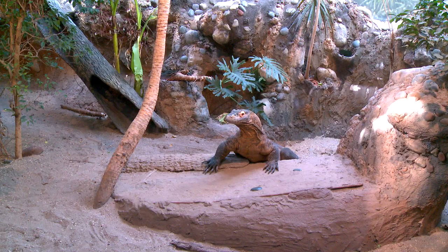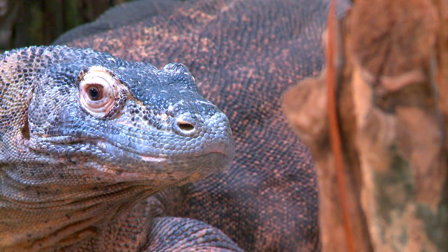Look at that tongue. So big. Yeah. They are one of the largest lizards in the world. They get to be 10 feet long, and they weigh 200 pounds. Wow. They're a massive animal, and they're just fascinating.